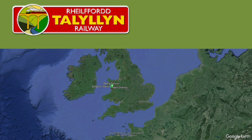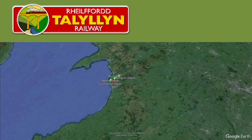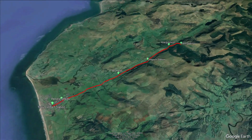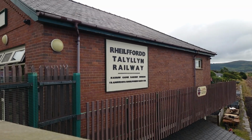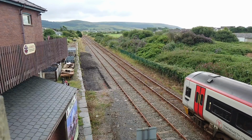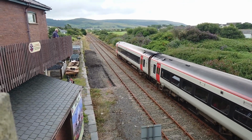Hello and a very warm welcome to this mecca of steam enthusiasts, the world's very first preserved railway, the Talyllyn. And this is Tywyn Wharf Station, where slate brought down from the Brynglas quarry would be transshipped to the standard gauge railway and on to roof the houses of the world.